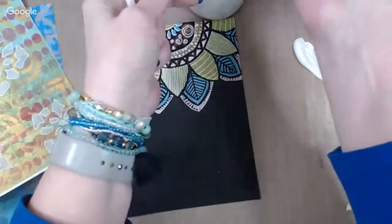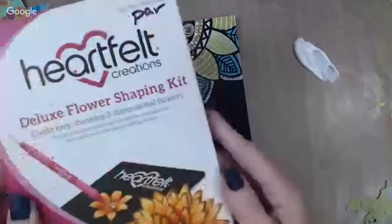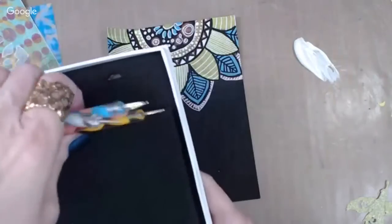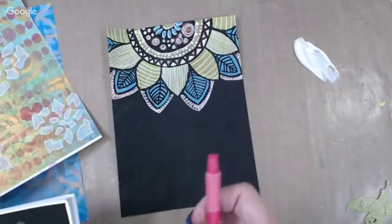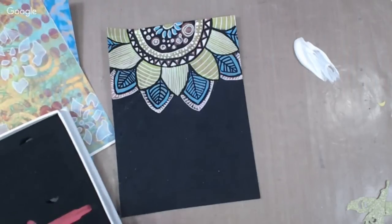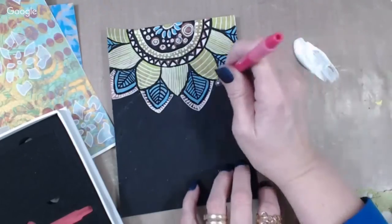Because the other thing that's a lot of fun is some of that dot art. I've got this flower shaping kit that I've had forever that I don't use anywhere near often enough. And in here I have a lot of these little tools, and this one that has the great big one all the way up and down. And so I can change it out, so I can do dot art using these different sizes. I don't know if I want that great big one. Let's go to this size to start with. And so what I'm talking about is you're just picking it up with the ball and you're making a dot.